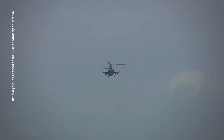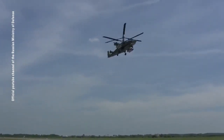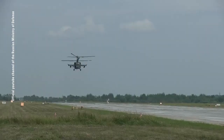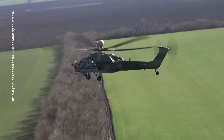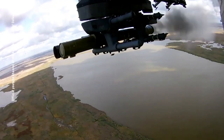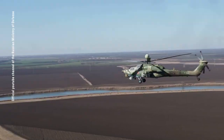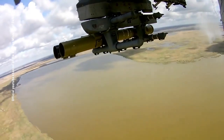So, here's a question: why did the Russian helicopter stay hovering in the air for more than 20 seconds without moving? The Russian helicopter had to hover in the air to carry out a specific mission. Why? Because it was preparing to launch its own anti-tank missile. The anti-tank missile launched by the Russian armed helicopter Ka-52 is the anti-tank missile model 9K-121.